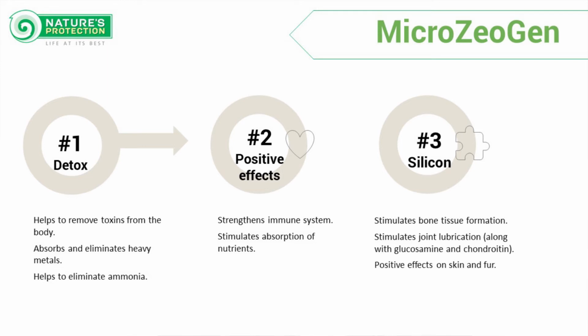So let's talk from the selling point of view. If we talk about the MZG for the cat owner, what is the most important thing for him? Let's talk about the detoxification of the body, and also the skin and coat, because all cat owners care about the skin and coat, whatever the cat breed is.